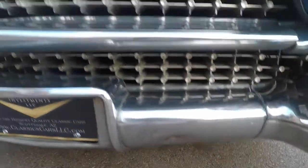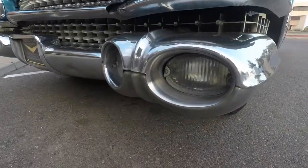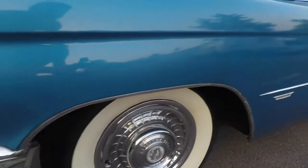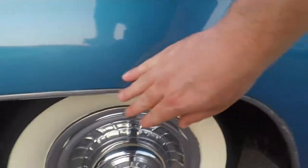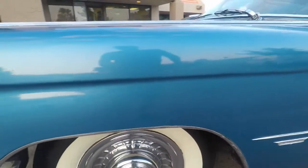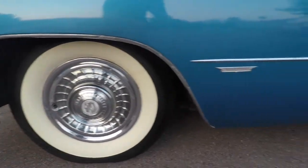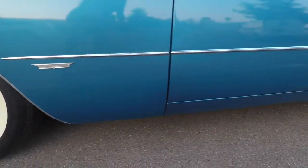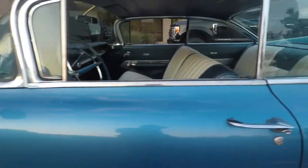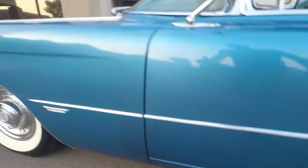There's a ding right here. Like I say, the chrome's just average. The wheel well moldings need to be repolished and some dents taken out. It's got older bias-ply tires with all original wheels and hubcaps. Hubcaps look pretty nice on it. All the fit and door gaps look pretty good. The floors look very solid on the car.